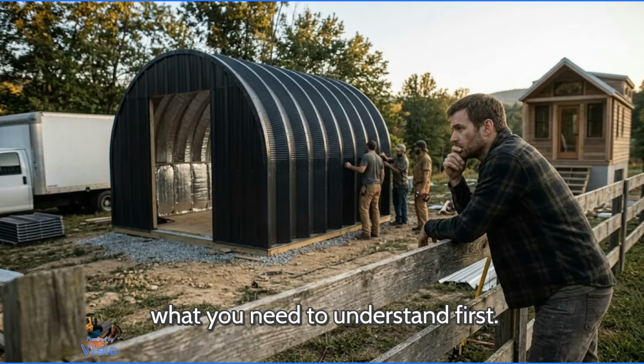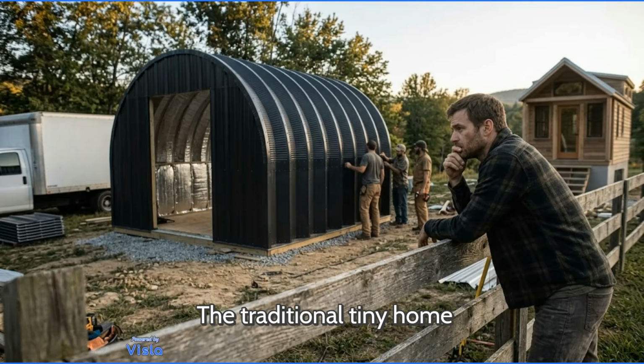Here is what you need to understand first. The traditional tiny home movement started with a genuinely good idea. Live smaller, spend less, own your space outright instead of renting forever or drowning in a 30-year mortgage. For a lot of Americans, it represented the first realistic path toward actually owning something, rather than writing a check to a landlord every single month for the rest of their working lives.